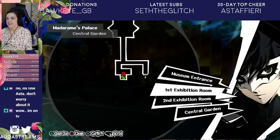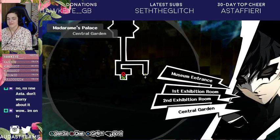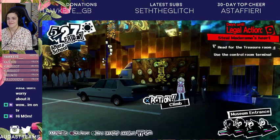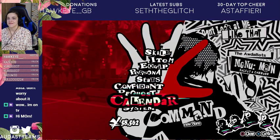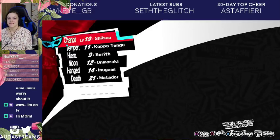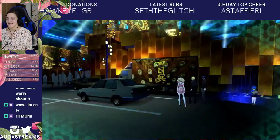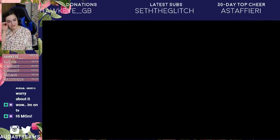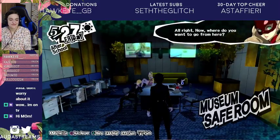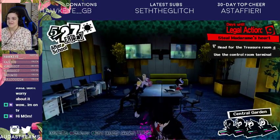The Waste Central Garden is really the farthest safe room. Where's my personas? Oh no, there's my Matador with Magaru. Okay. I guess Central Garden it is. All right. Now, where do you want to go from here?